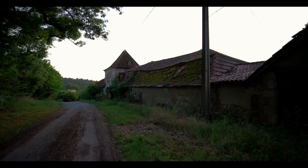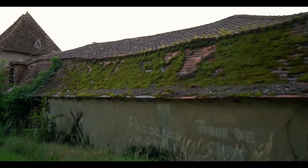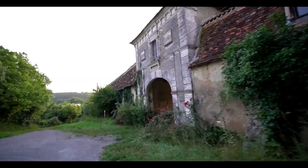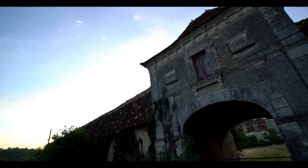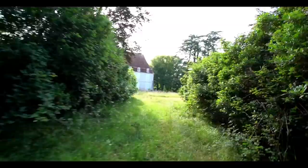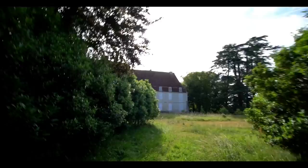Just look at the roof on that. Covered in moss. Wonky. What have we got there? 1572 or 1872? That's 1881. There it is. Jesus, this place is massive.